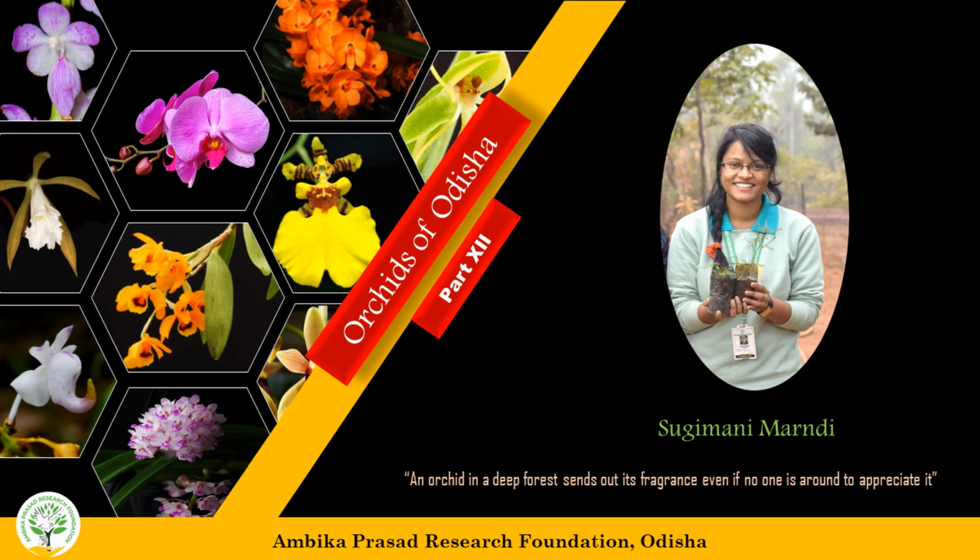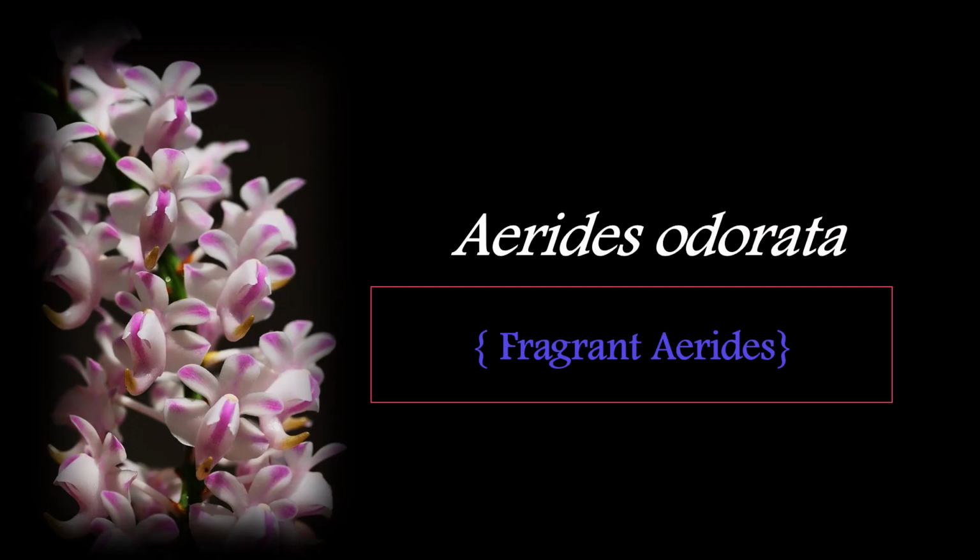So today we will start our Orchids of Odisha Part 12. Today we will talk about Aerides odorata. It is also commonly known as fragrant Aerides. Due to its common name, it clearly indicates that this particular orchid has fragrance.